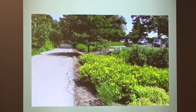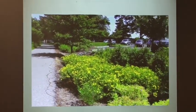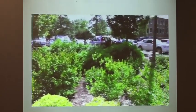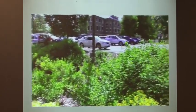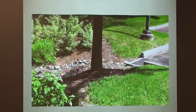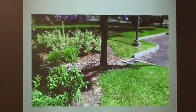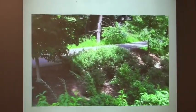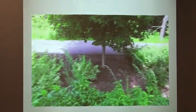Fourteen months later, now we're into July of 2015, and you can see a lot more growth. I mean, this is pretty impressive for the first year. We're not at canopy closure, but we're pretty close there. And water is moving into those bioswales, and it's being filtered and allowed to go into the ground, the groundwater.